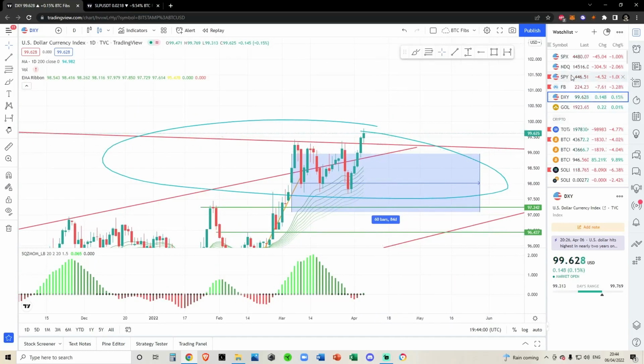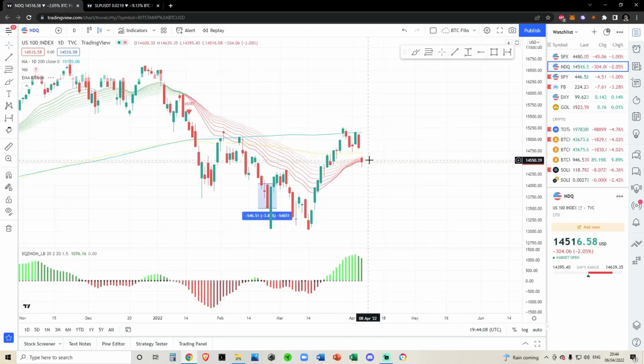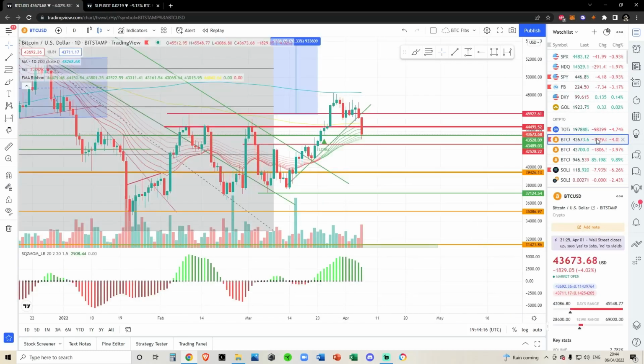So the dollar's heading up, and this has caused enough momentum for the stock market to start heading to the downside. The stock market has had a very rough day as well. And obviously what happens in the stock market, whether you like it or not, correlates to what's happening in Bitcoin. You can see these are basically the same chart.